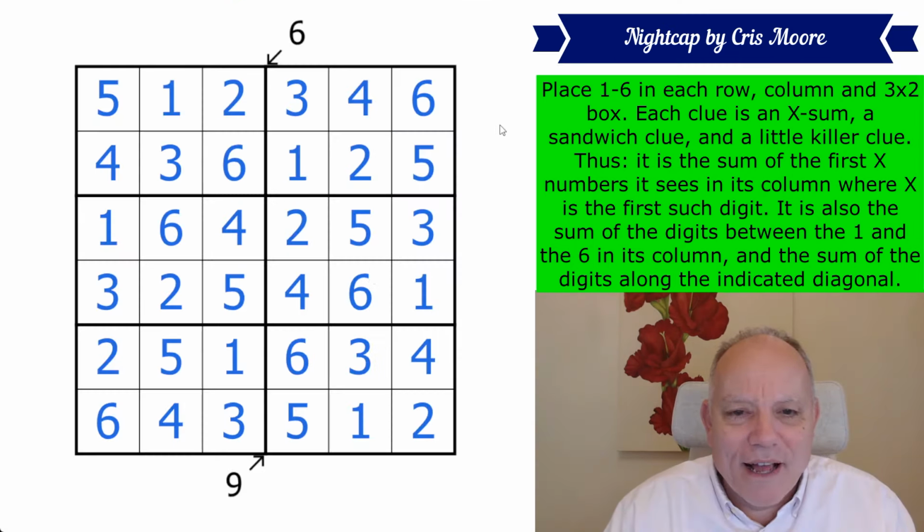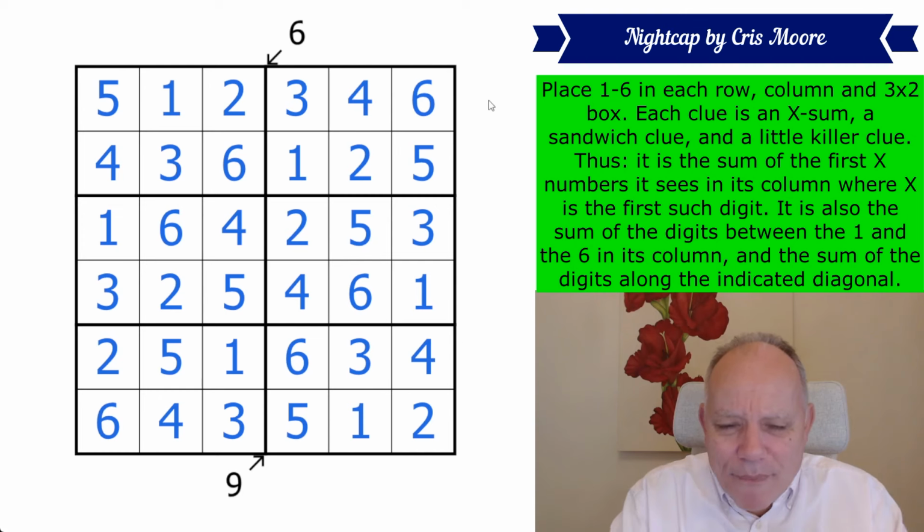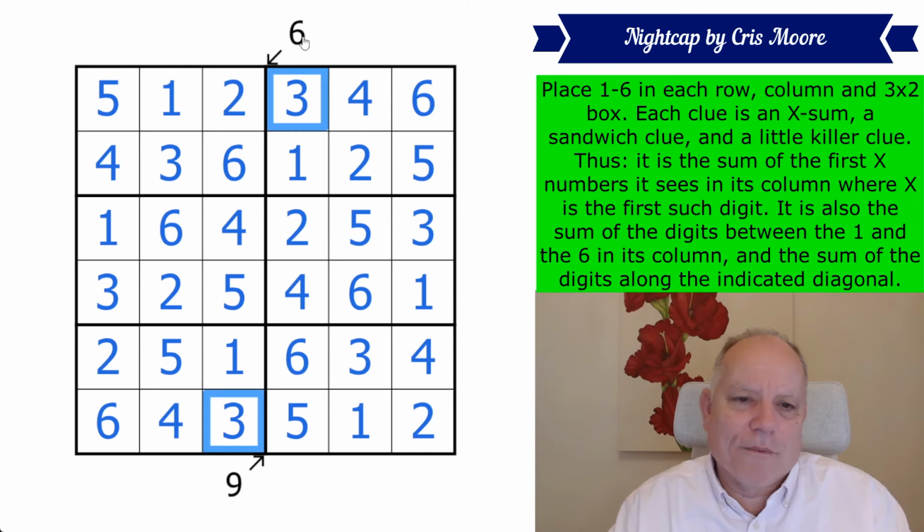But I love it. I love how simple it is. It is a bit of a minor miracle. There are so few clues in a completely empty grid. Just two clues, one at the bottom and one at the top of the grid.